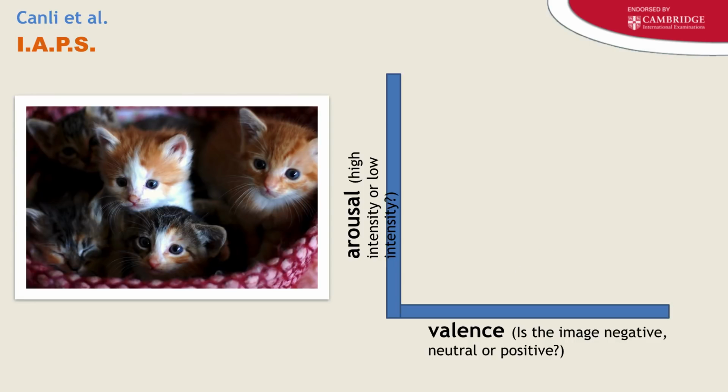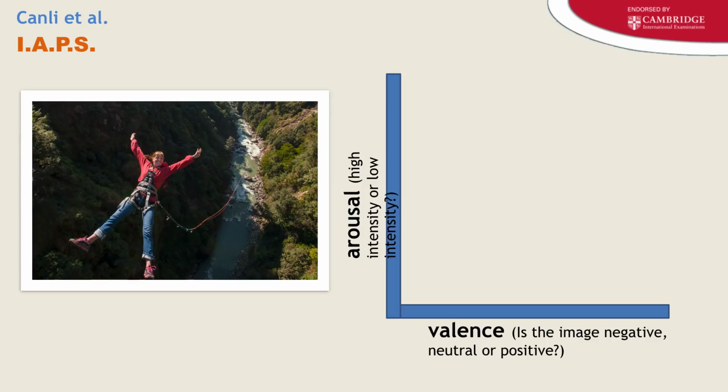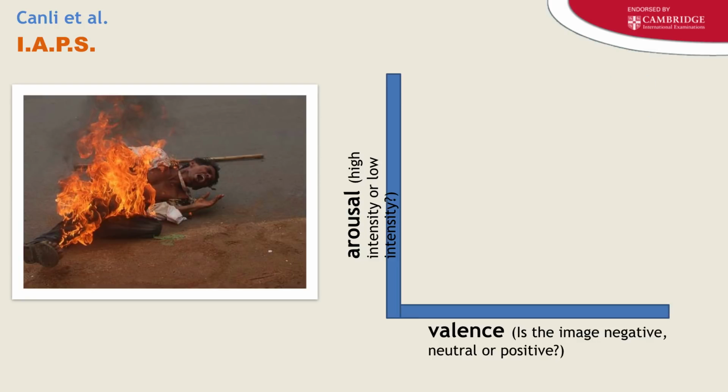Whereas if we look at an image of kittens, this might be slightly more arousing, and this will fall more into the positive realm. Again, subjective. Some people hate kittens. I don't understand those people, but there are people out there who hate kittens. Bungee jumping, woman smiling. Of course, we're going to have high arousal, and we're going to put it positive. Okay, again, high arousal, negative.